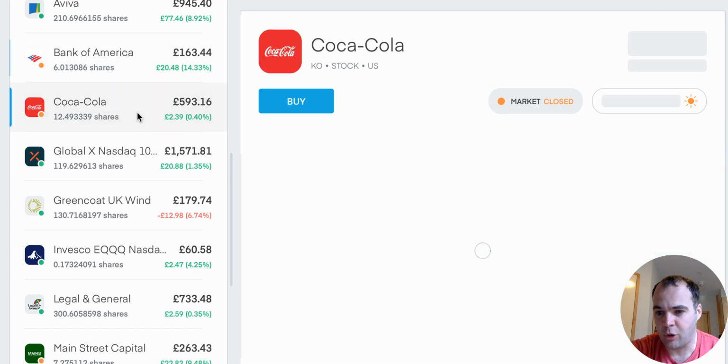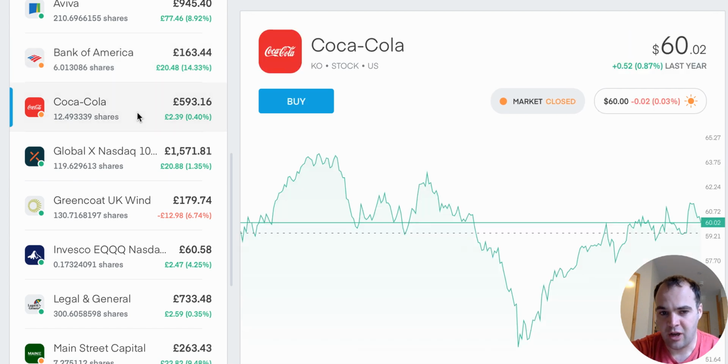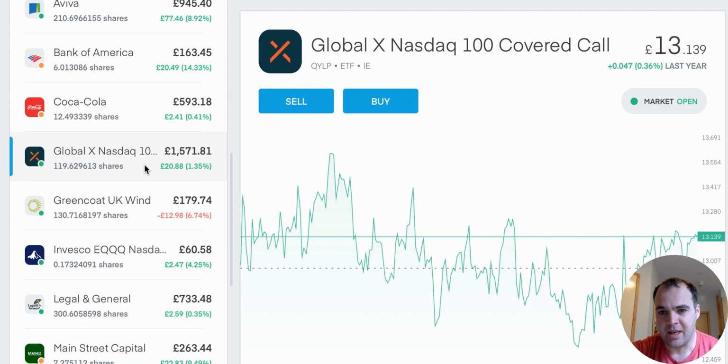Coca-Cola, it's a long-time holder of mine. This is one I want to hold over the long term. It is a growth stock for myself, 12 shares, and I'm currently up 0.41%. As you can see by the graph here, just above that line there for myself. So as long as it stays there, then I will keep dripping into this Coca-Cola, and it will slowly grow in the future.